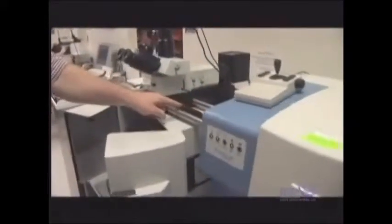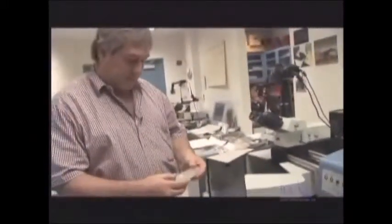Okay, this here is a Raman spectrometer. A laser is generated in here, comes through this route, down this tube into the microscope, comes down and hits your sample. So I'll put a sample like this, I'll put it inside the machine. Focus. Close the doors so it's dark. Sit down and I tell the computer to collect sample.